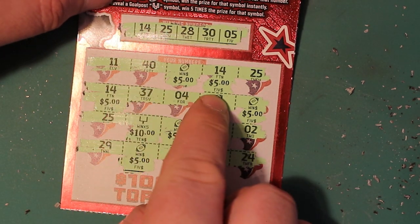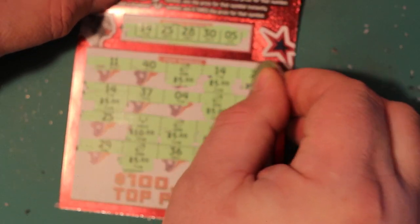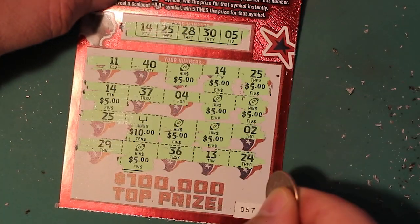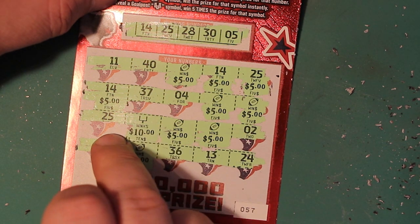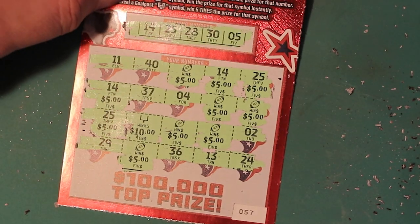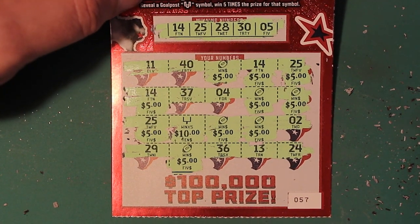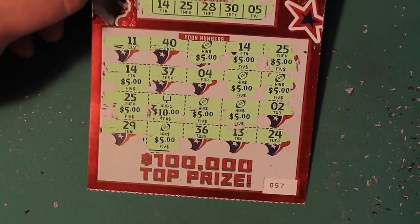11, 40, 25. Oh, 25. That's a $100 ticket. Holy cow, that's a $100 ticket. 04, 37, 25. Oh my God. It's a $100 ticket. I've never had a $100 ticket. This is awesome. Holy cow. That's awesome.